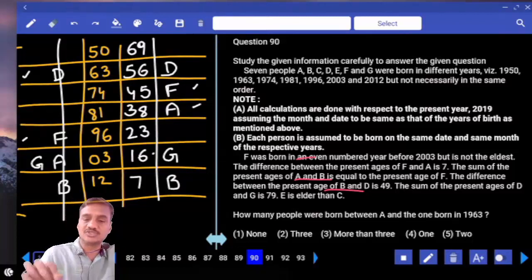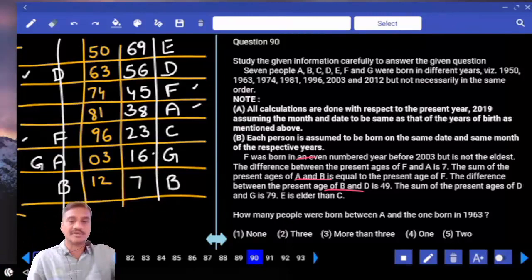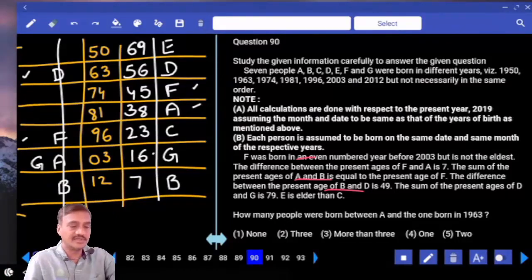And E is elder than C. E is elder than C. E is here, C is here. Then, so what is the final order we have? ED, FA, and CG and B. So, is it clear or not?